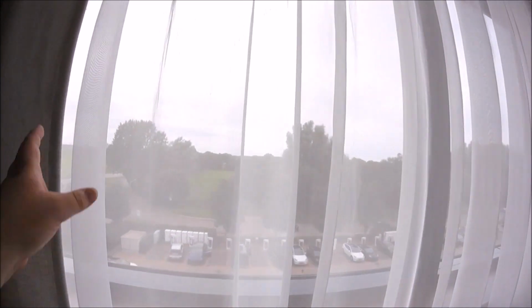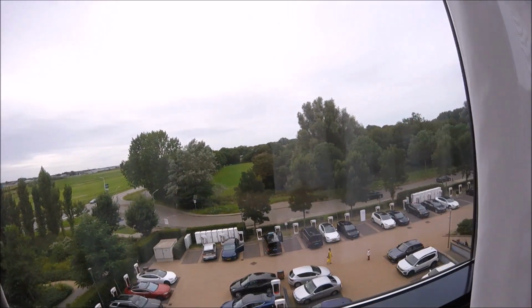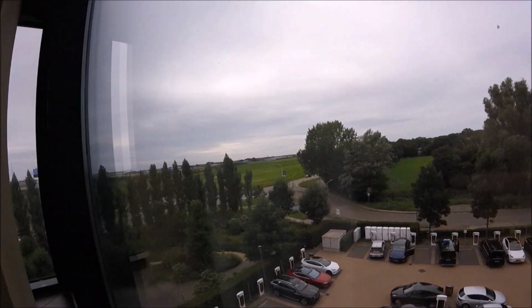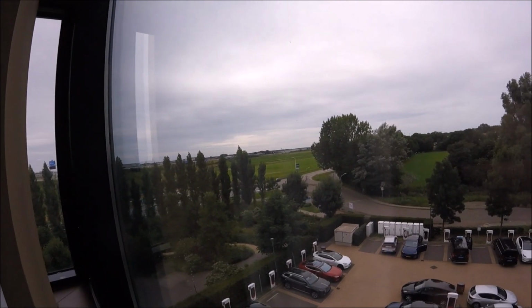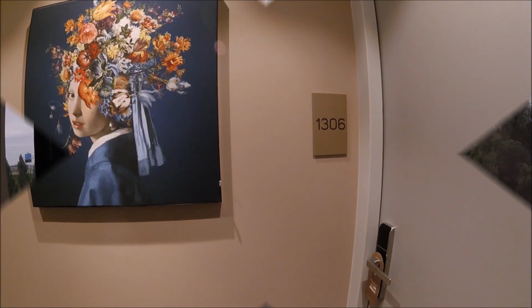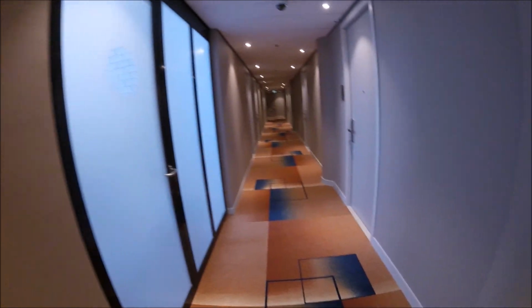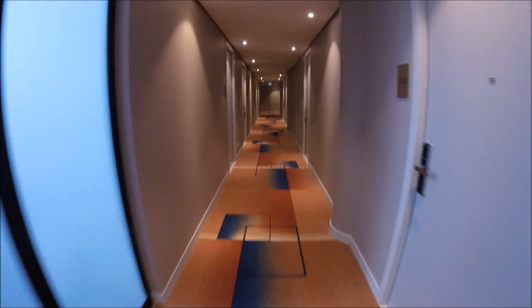And if I come over to the other side, hoping to see the 747, no, it's just that. A car park overlooking the fancy electric cars all getting charged up for the night. Ugh. Can't get the staff these days. My room was 1306 if you wish to stay in the same room as a somewhat irrelevant YouTuber like myself.